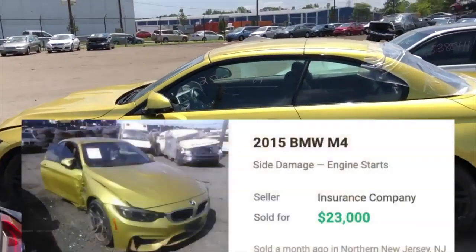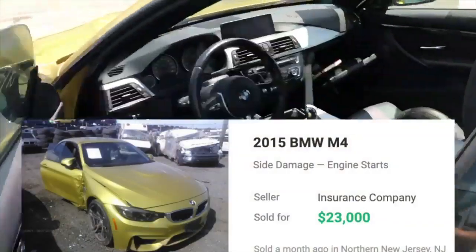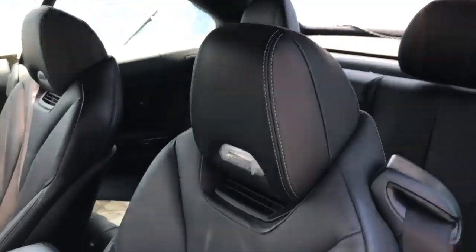But before we get this thing started, let's go ahead and give it a thorough look around. Make sure there's no mechanical damage. Everything checks out, and we'll go ahead and start this thing up. The battery's dead. We're gonna need a jump pack, so we'll go get that soon. Windshield's got a crack in it. Interior is in nice shape.